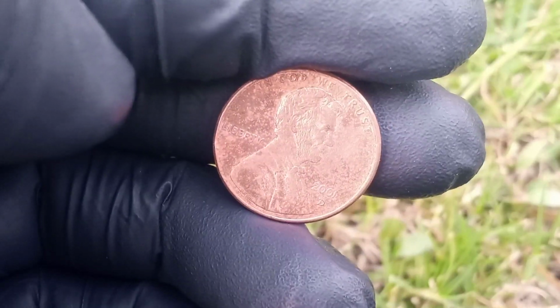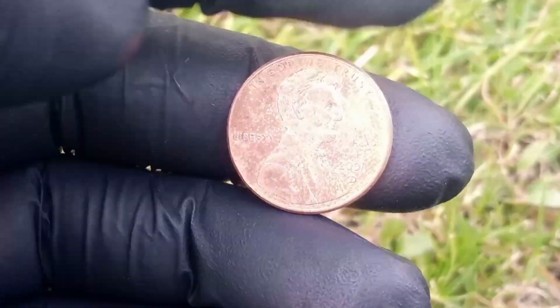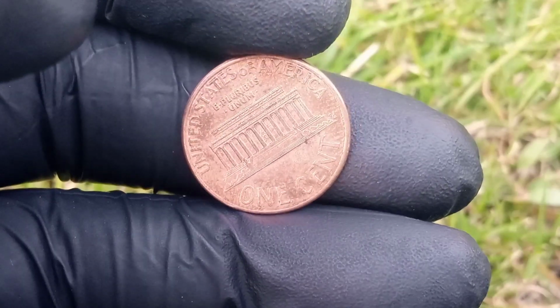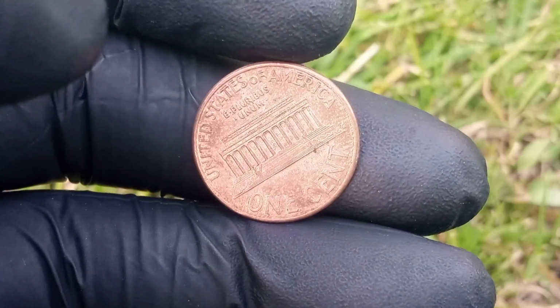As we wrap up this incredible story, it's worth reflecting on what it teaches us. First, that history is often written in the margins, in the mistakes, in the overlooked details. Second, that the most extraordinary things often come in the most ordinary packages. And finally, that there's magic still waiting in the world, sometimes jingling quietly in your pocket.